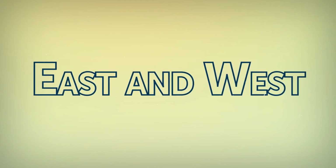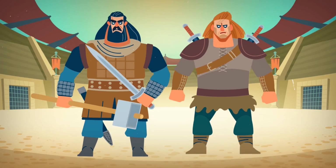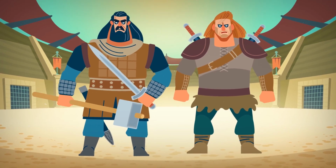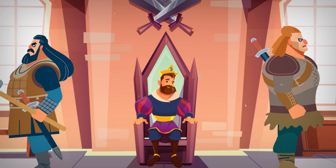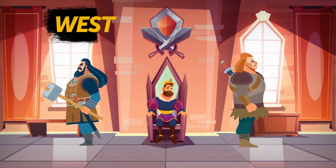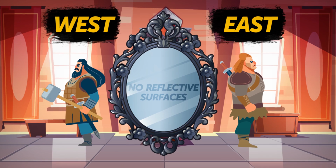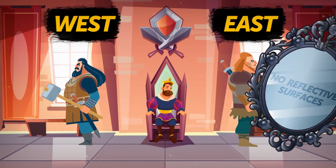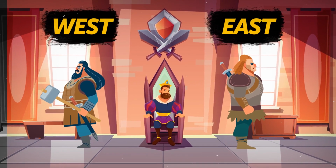4. East and West. The king's 2 most trusted bodyguards created a method of keeping their boss safe. With the monarch between them, they were going to stand looking in the opposite directions. One would face the west and the other the east. At the same time, without using any reflective surfaces, they would both see the king clearly. How would they do it?